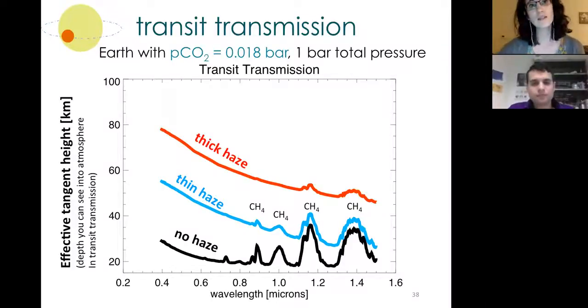The y-axis here is showing you the altitude that the light from the star can get down to into these planets' atmospheres before it's absorbed. So notice how at these shorter wavelengths for the thick K spectrum, for example, at say 0.4 microns, the light can only get to about 80 kilometers above the planet's surface. Whereas in the no haze spectrum, the light can get much, much deeper down into the atmosphere, somewhere around 30 kilometers at 0.4 microns.